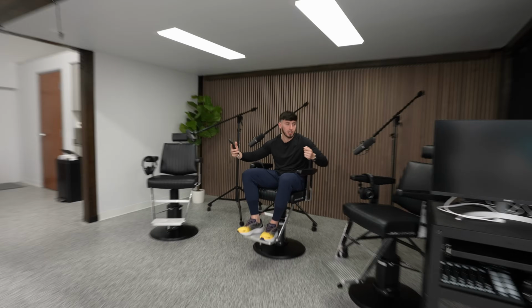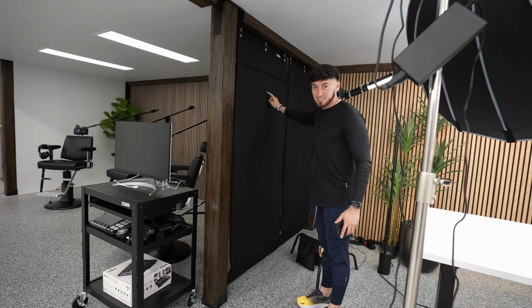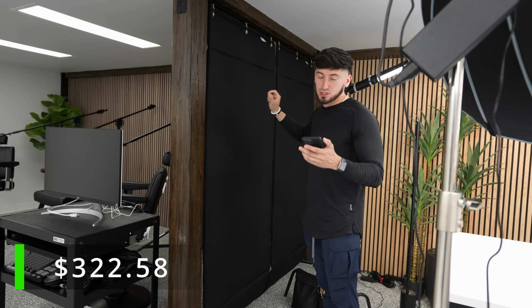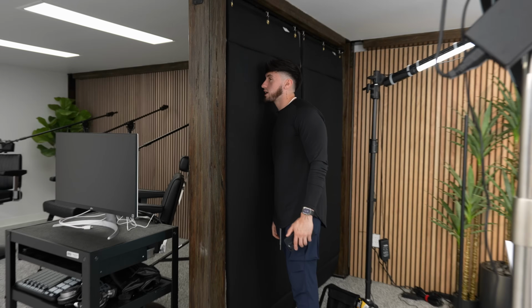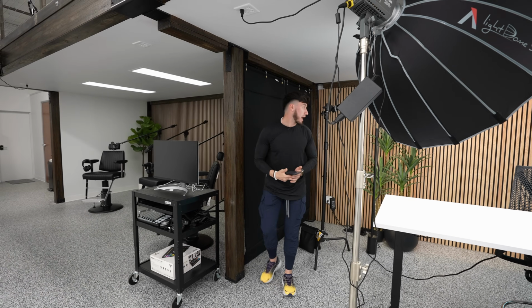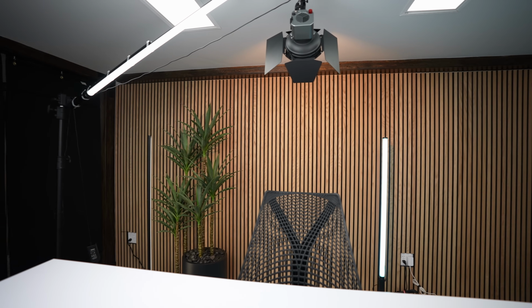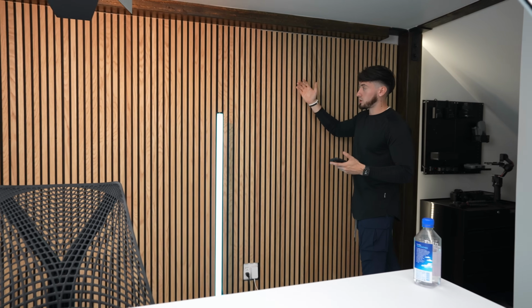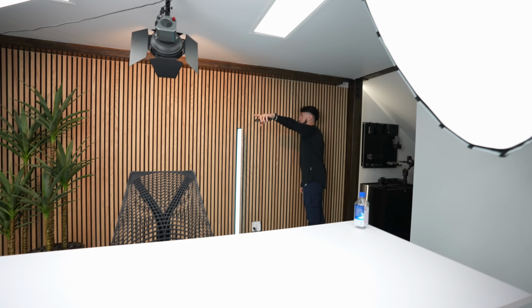I think I already mentioned everything. So the only thing dividing the head talk set and the podcast room is these little sound curtains, and those cost $322.58, which actually work pretty good because if you get close, you could actually hear. If you could hear that, it definitely works. Speaking of sound panels, we have slat panels right here. These slat panels have soundproofing in between, in the back of all this. So it's the same effect you get as those sound curtains.